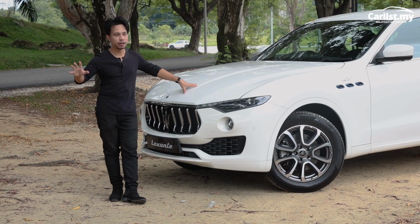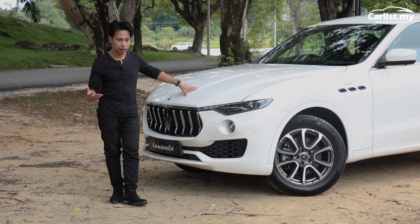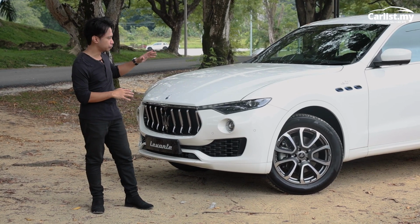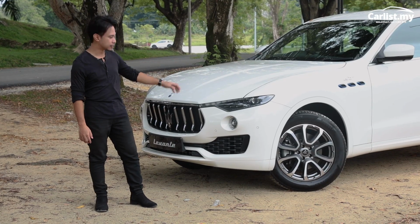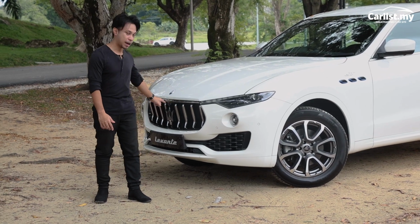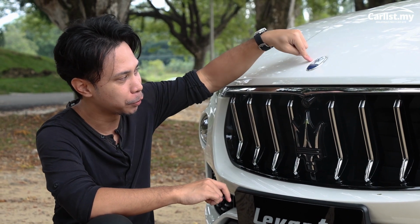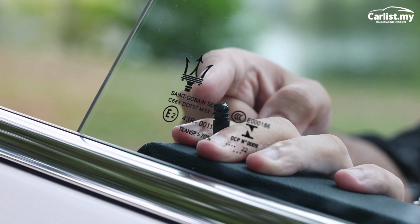The Levante has been around since 2016, and by this point, Maserati's design language has moved on for the better. So, in a way, this car, especially in this lower tier GT hybrid version, with the smaller wheels and everything, especially with this white paint, can look a little bit dated. But look, you get the most important part of the Maserati, and it's everywhere, the badge. Starting, of course, with this gigantic Maserati trident at the front over here, and then doubled up with another logo up here. And then some more over here, over here, over here.